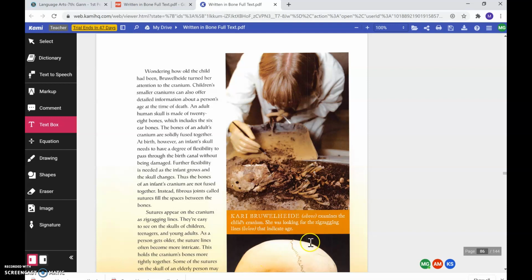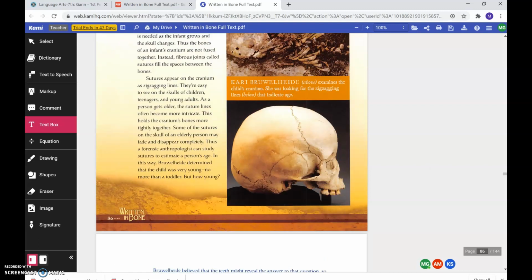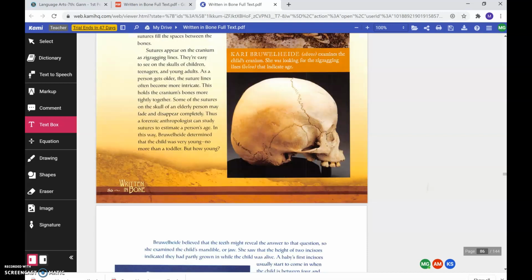Carrie Bruelheide, right here, examines the child's cranium, which is another word for skull, and she's looking for those zigzagging lines that indicate the age. Remember, those zigzagging lines are called the sutures, and you can see how they zigzag around the skull in this bottom picture.